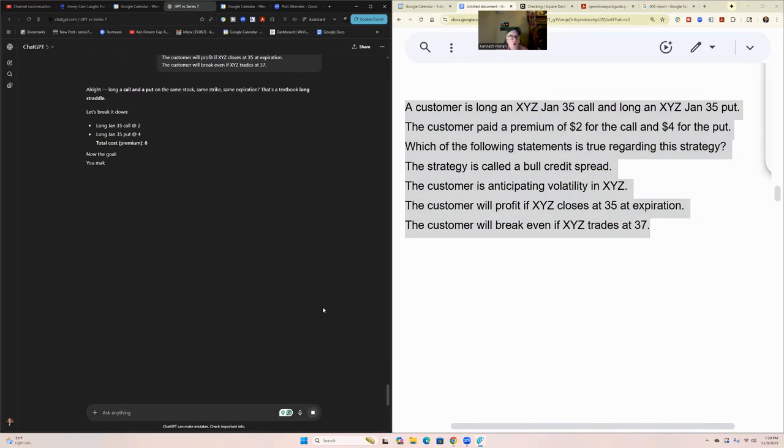A long call and a long put on the same stock, same strike, same expiration. That's a textbook long straddle. Let's break it down. Long 35 call at 2, long 35 put at 4, total cost 6.